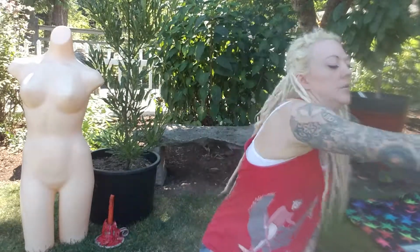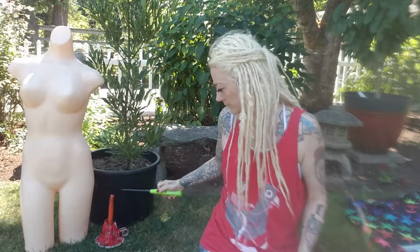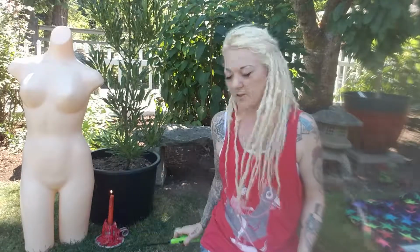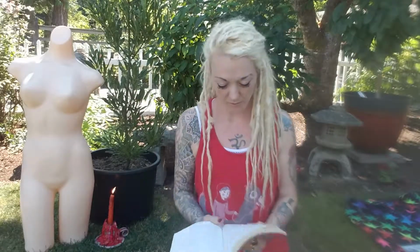I have a candle going, it just keeps going out. Try again. I love the wind though, it just makes everything feel so beautiful. Okay, we're not doing bad for time.